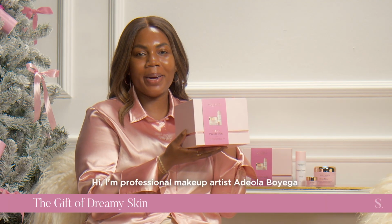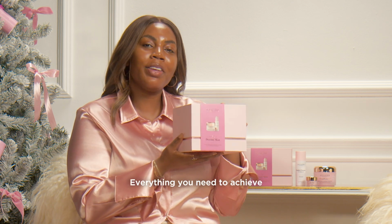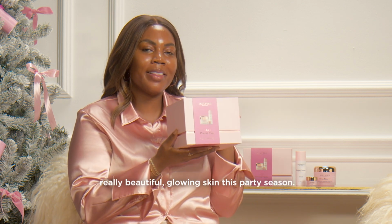Hi, I'm professional makeup artist Adeola Boyega, and I'm really excited to show you the Gift of Dreamy Skin. Everything you need to achieve really beautiful glowing skin this party season.